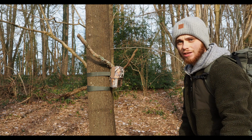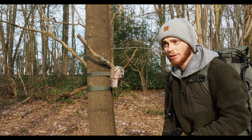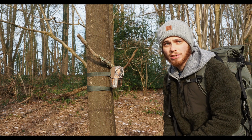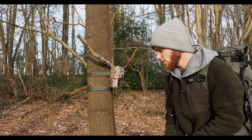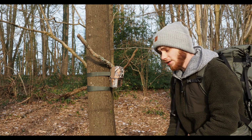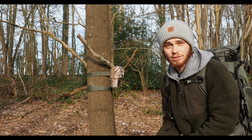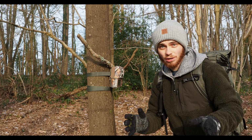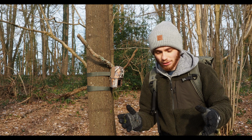Okay, so the battery has gone dead. So it's either the fact that it's just so cold and it's not turning on, or the batteries have died. I mean, as I said, I did put in brand new batteries, so I'm going to guess that the camera trap itself has actually got too cold and it's just not warming up. So we're going to have to take the memory card home, put it in the laptop and see what we got.